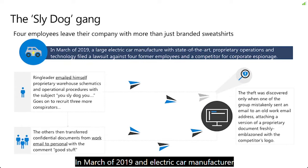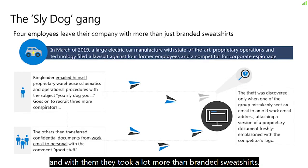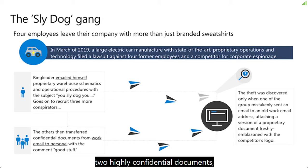In March of 2019, an electric car manufacturer suffered a very significant IP theft. 4 employees left the organization, and with them, they took a lot more than branded sweatshirts. The ringleader sent 2 documents to his personal email, 2 highly confidential documents, and in the body of the email, the only thing that he actually mentioned was "use slydog you." Another person in the team sent 4 documents to his email and put the subject "good stuff."